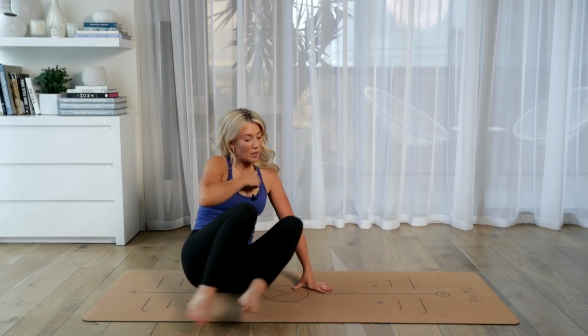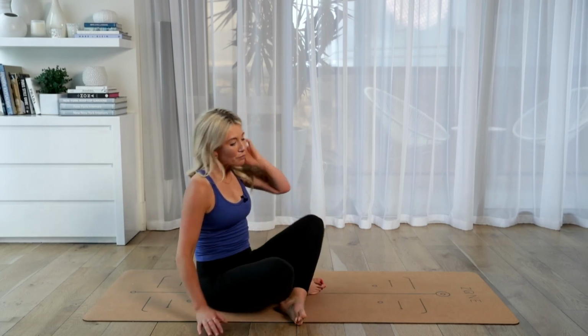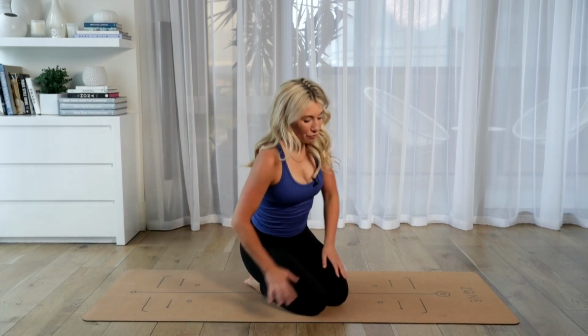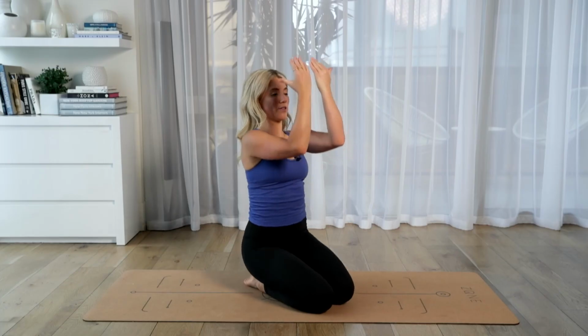And you're going to come either to seated, crossed legs, or you can come onto your knees, wherever you feel most comfortable. So that way or this way. And we're just gonna finish with some nice chest openers. So I'm gonna get you to bring your elbows out in front of you. And as you inhale, we're gonna open up our chest. So make some nice right angles or cactus arms with the arms.